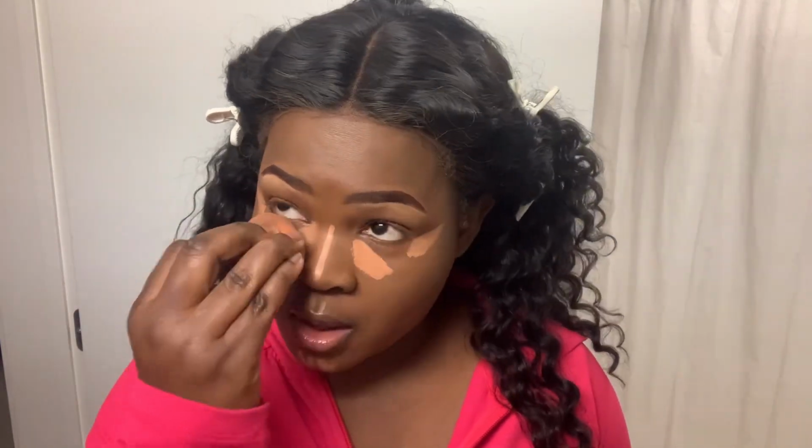So I'm gonna go ahead and use my beauty blender. This has been sitting on my face for a few seconds, so I'm gonna use my beauty blender to blend it out and make it look beautiful. Let's do it. Very dense here, so it will define your face and make it look beautiful. And then go on to the next one. So this will give it that lift.